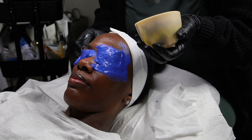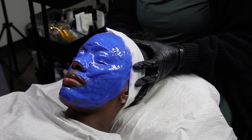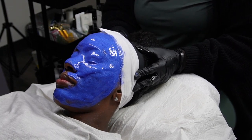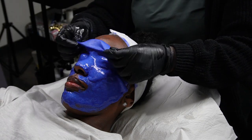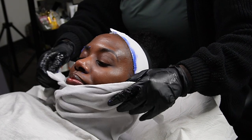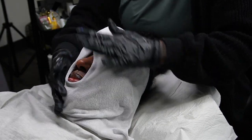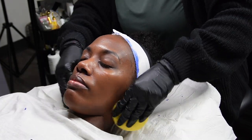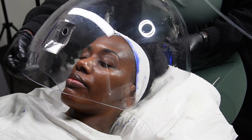Then after that, we followed up with this next mask, which I'm not quite sure what this mask does, but I do know for sure that she gave me a scalp massage, which I wasn't even expecting to be included in the service, but baby, I took me a nice little nap during this session right here, because that felt so good. And Jess applied a few more serums into my face and then put me right back underneath the dome again for a few more minutes.